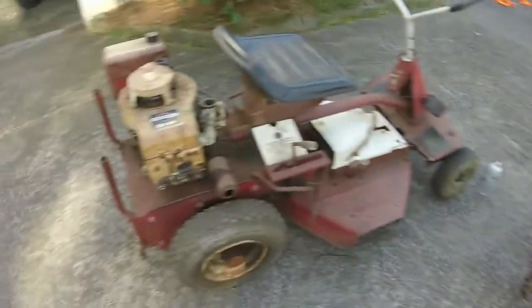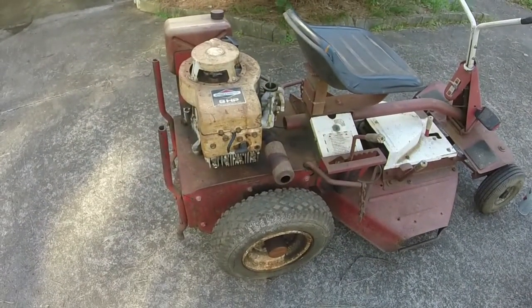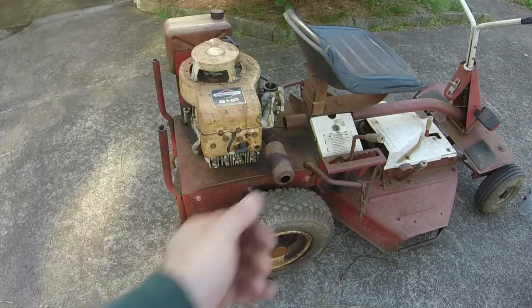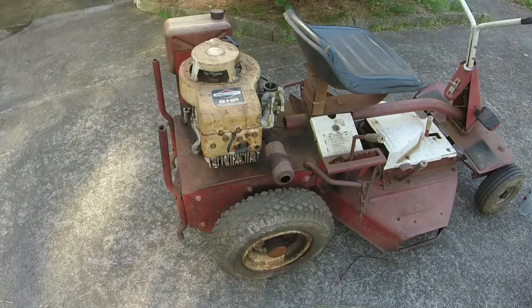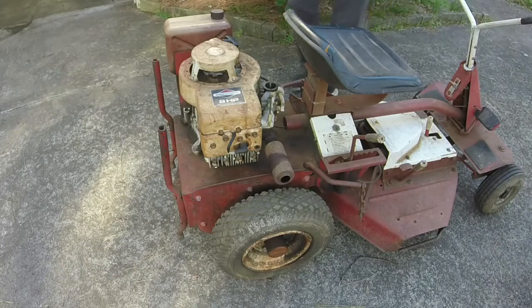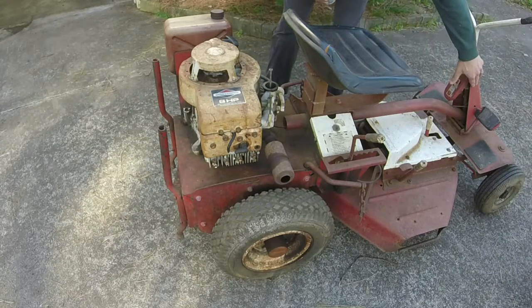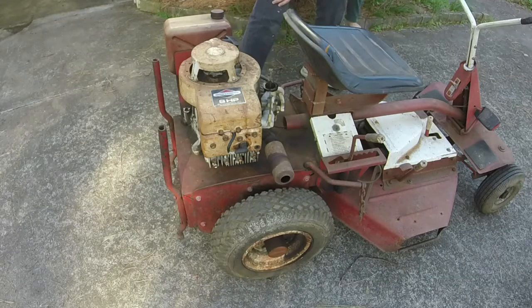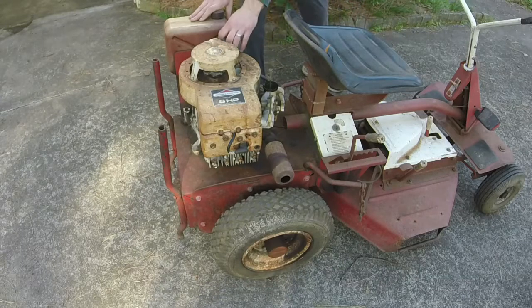The Snapper, he said it would kick back on you if you're not careful. I think it's mostly because of the drive disc. So I've got it in the roll mode. This is so old, it doesn't even have parking brakes or anything like that. So we shall see. All right. Let's see what we got here.